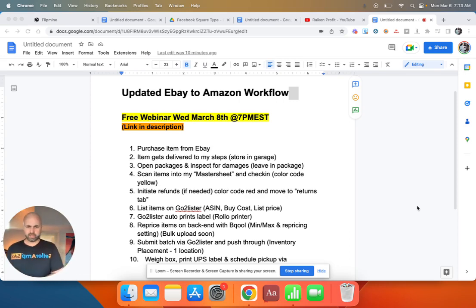I'm scanning the item into the system. It automatically copies the information I want. I put it in GoToLister, push it through, label pops out, slap it on the item, throw it in the box, rinse and repeat until I fill up that entire box, okay?